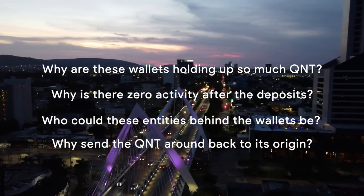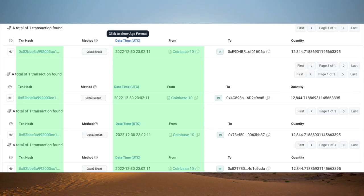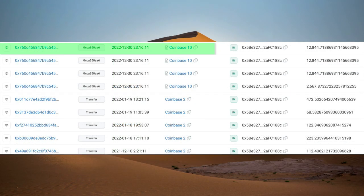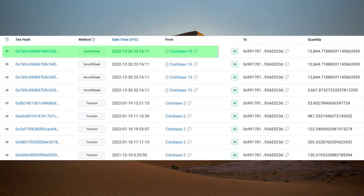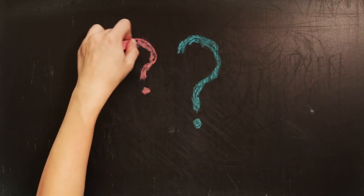From what I'm seeing, there was actually a form of organization to this. With the first transaction, we can see all the wallets are pretty much brand new wallets, and that one QNT transaction is the only thing that's in that wallet. Whereas the second transaction pretty much only sent QNT to wallets that had already been accumulating QNT from Coinbase starting in 2021.